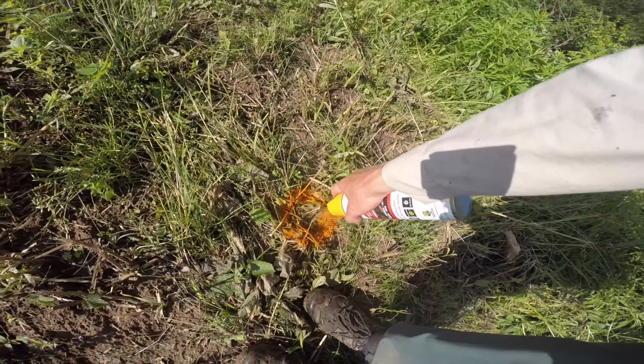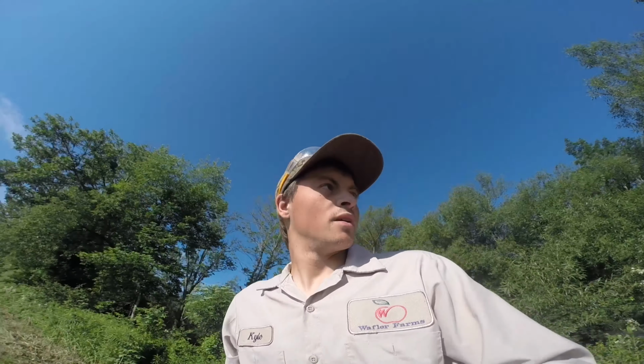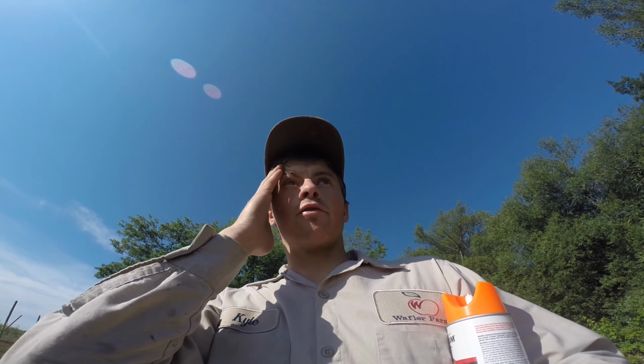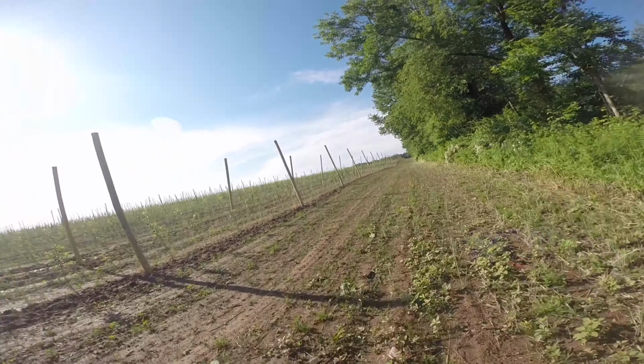So there's a mark. I just put the spray paint there, and then they come out, lay the post, and they won't put it exactly where the spray paint is. It'll just be a guide for distance, and then they'll line it up within the sight row for making sure it's straight.